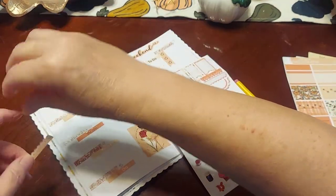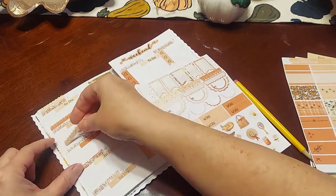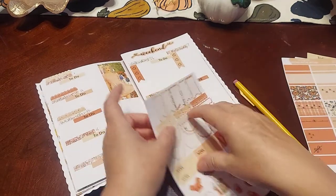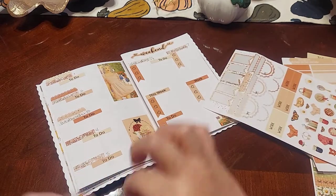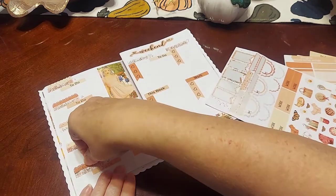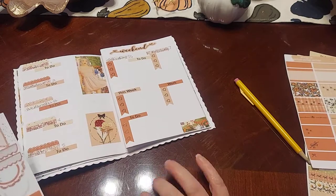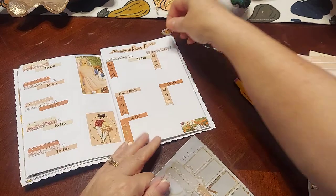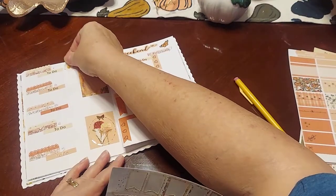Let me see. Okay. I think I'm going to go dark, and then I will go medium. All right. And see, it just gives you a little bit more that just kind of shushes it up a little bit, you know? I don't have enough to do the weekend, but that's okay. I can do the weekdays, and I'm good with that. If it's a work planner, then that's what you do, right? You could also come back in with work stickers. I'm going to come back in with butterflies because I love the butterflies and the flowers.